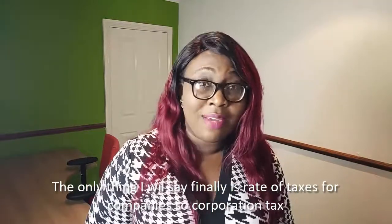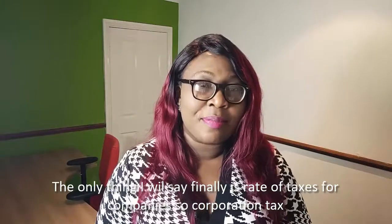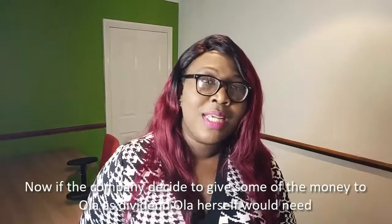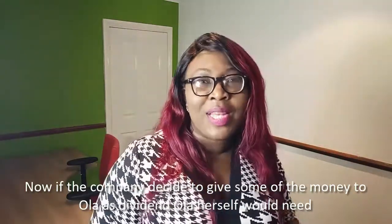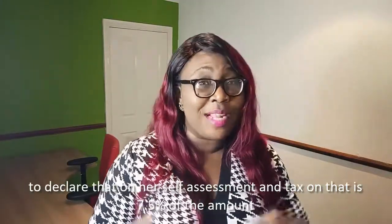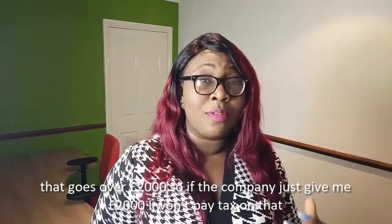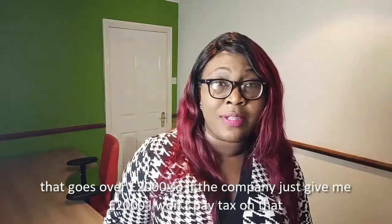The only thing I'll say finally is the rate of taxes for companies. Corporation tax, which is a tax on the income of the company, is at 19%. Now, if the company decides to give some of the money to Ola as dividend, Ola herself will need to declare that on a self-assessment, and the tax on that is at 7.5% of the amount that goes over £2,000. So if the company just gives me £2,000, I don't pay tax on that.